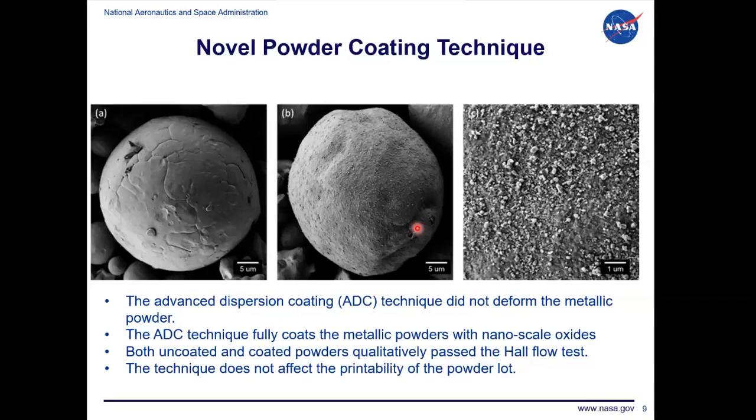And so what was really exciting was, one, it didn't deform the metallic powder. We still had very spherical powder after the coating step. And when we used Hall flow tests to explore the flowability of both pre and coated powders, what we found is that, at least qualitatively, it didn't appear to affect the flow of the powder at all after we coated it. And so we felt pretty confident that we were going to be able to put it in the 3D printer and actually work with the coated powder.